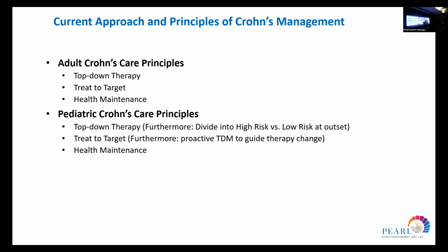There is a slight difference, however, which is that in pediatric principles, they do like to divide patients at the outset between those who are at high risk of progression, even with moderate disease, versus those who are at low risk for progression. The second theme, or the second component of the approach, is treat to target.